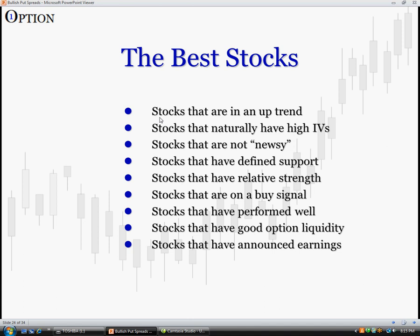What if a stock is in a long-term uptrend and it's had a dip? Absolutely, we want to trade those. Those are great because the stock will find support and eventually it'll get back on its long-term uptrend. So yes, those are great candidates. We want to focus on stocks that have naturally high implied volatilities.